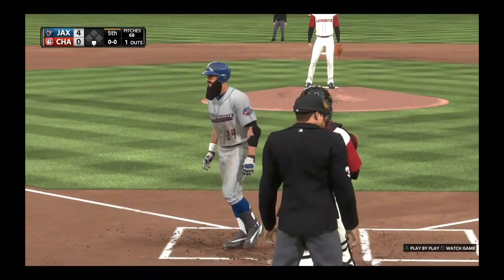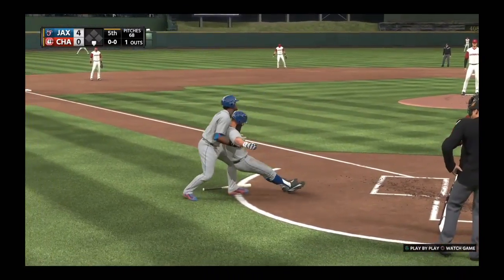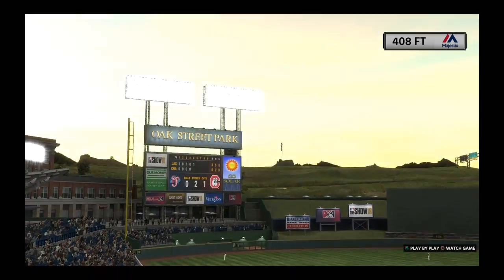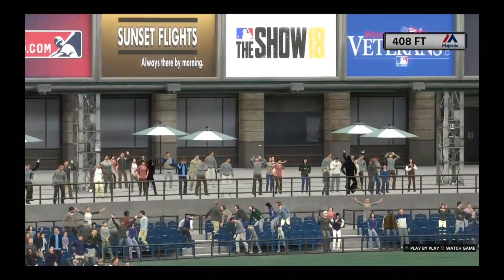And oh yeah, tags up his teammate. Little handshake. Trust fall. And oh, a little roll. And he's just playing around now, excited about that home run. Look at that hit. 408 feet. He belted it to left field for a big home run right there for Archie McQueen.